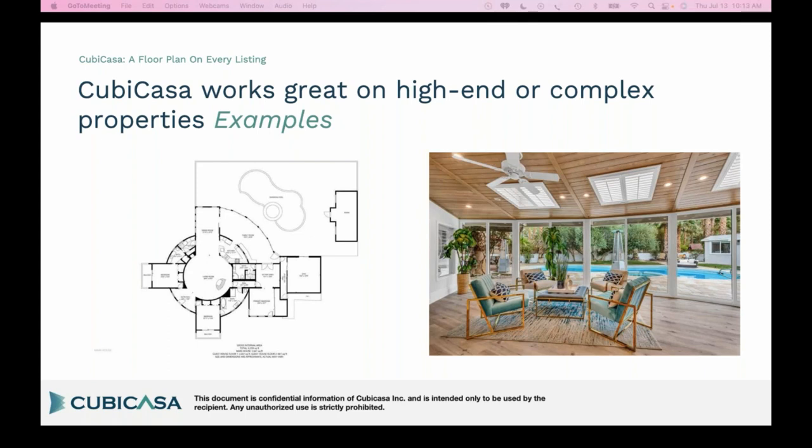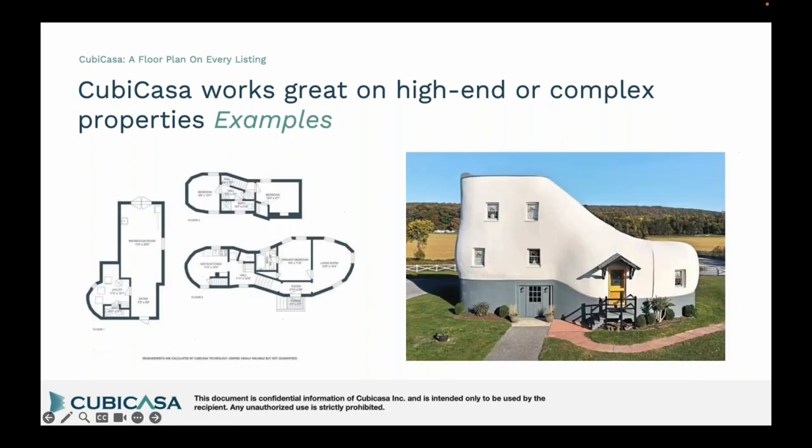So it works on those high-end complex properties. This is a non-traditional layout that includes a pool, the separate dwelling, and it can capture all those angled walls, outdoor features, in that one single scan. Now, this actually is a home in Pennsylvania. It's a shoe, and you can rent it on Airbnb if you so desire. And it actually was submitted by a real estate photographer in the CubiCasa network. And it's a great example of how unique and diverse properties can be. So the app can capture and create a floor plan for just about everything. And that's amazing. It's got all dimensions.